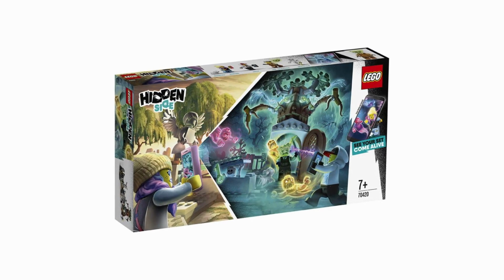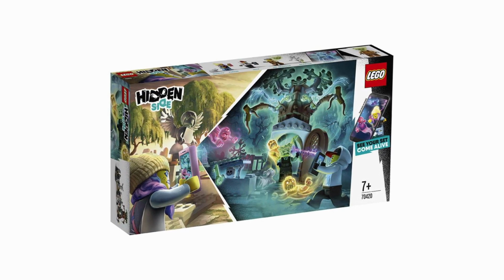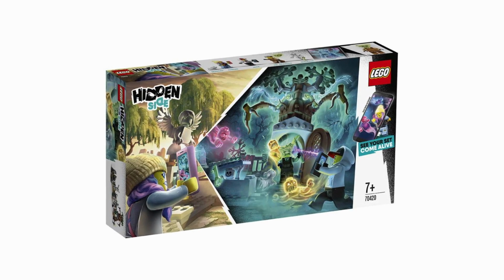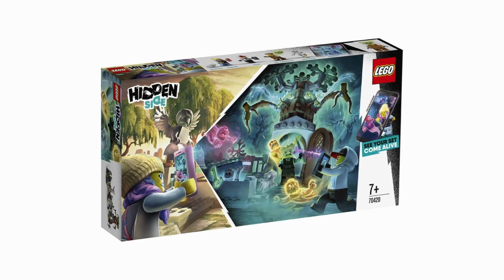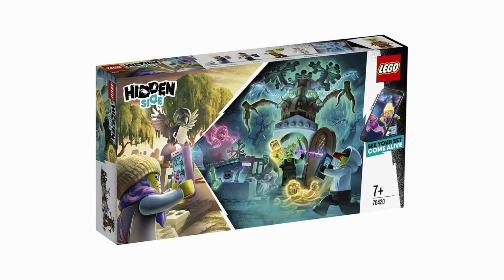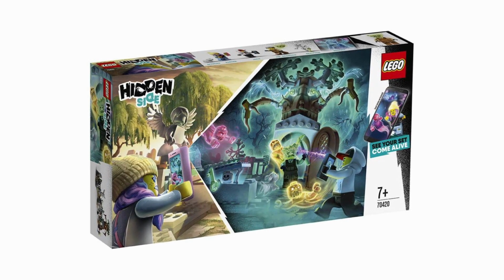I think that it looks really great, and overall I love that tree build as well. It kind of reminds me of the one in the Scooby-Doo Mystery Machine set, and this one looks great as well, and just overall the graveyard setting has a really good look to it. I think it's a nice self-contained build there, and we're also getting both of our main heroes in this set, which is really nice. It's very cool to have both of them have a spotlight in the set.